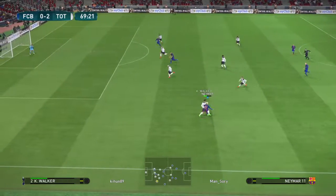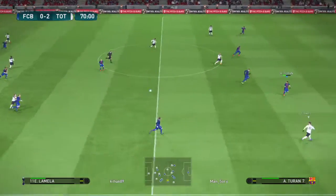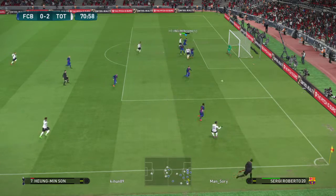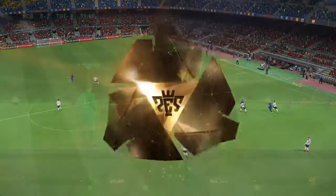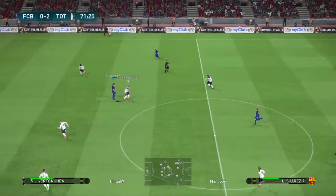Rakitic tries to get it forward quickly. Christian Eriksen boots it upfield. Lamela looking to get on the end of this. Towering header! And oh, he's got that completely wrong. Well, that's an illustration of how good they are on the break. I mean, all the pace and power needed to go at it with real vigour then.